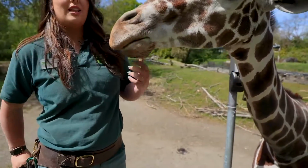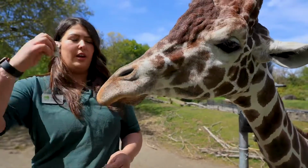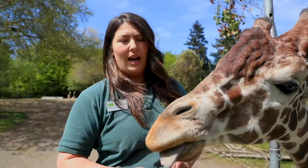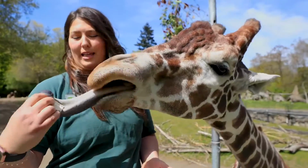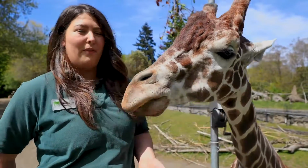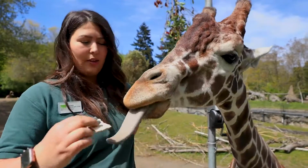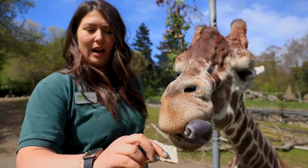So what that actually does is it acts as a natural sunscreen. So when he is eating for many, many hours a day, he could actually get a sunburn on his tongue. So it's very important for him to be comfortable eating. So that's a really great way that they've adapted to help them survive in that environment.